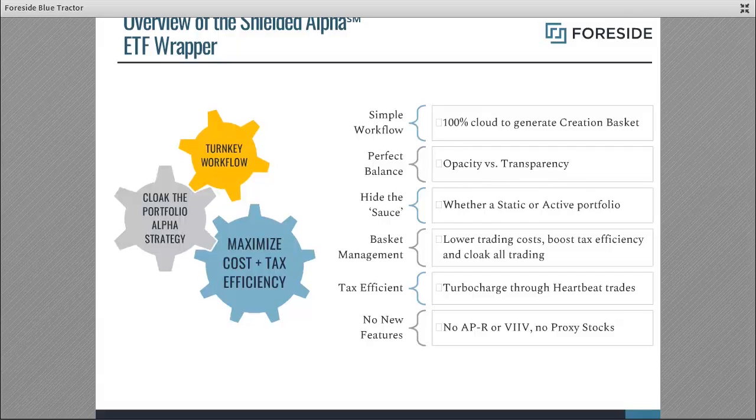Terry also touched upon the fact that our wrapper is very simple and clean and has no requirements for external new layers of complexity like an APR or the VIV. We also have no use of proxy stocks. These are all things that create friction in terms of cost and operational effort, and we don't have those features. So net, simple turnkey workflow designed to cloak your alpha strategy, maximize your tax efficiency and lower your costs. That's the Blue Tractor wrapper.